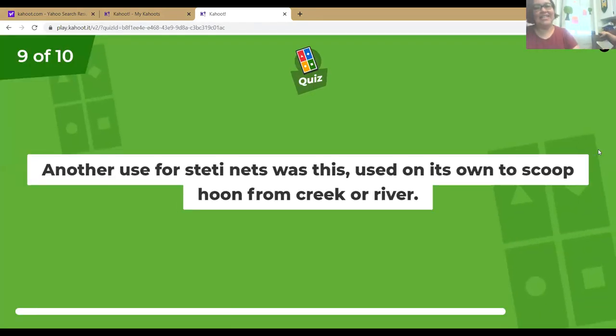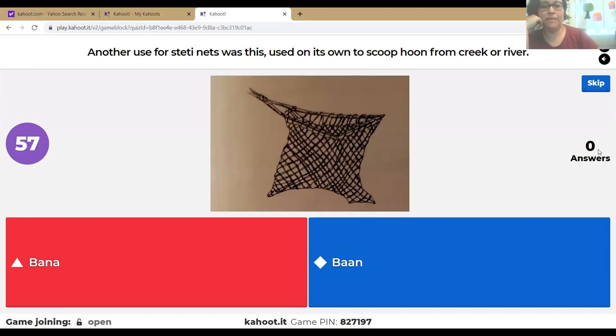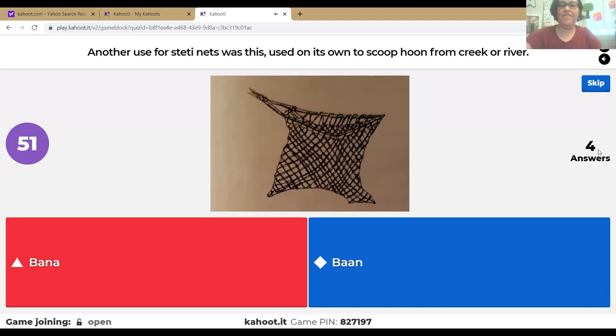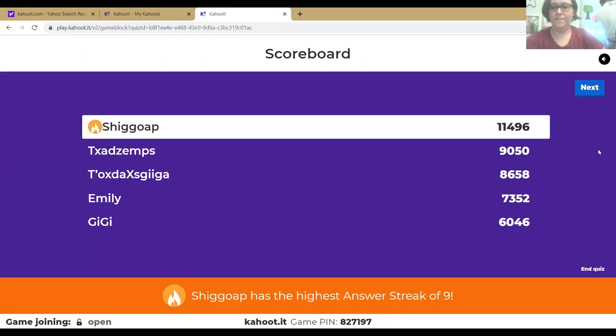Another use for steady nets was this, used on its own to scoop fawn from creek or river. Banna is the triangle, ban is the diamond. 50 seconds. Banna. Oh, Shigop's on a 9 answer streak. Am7.